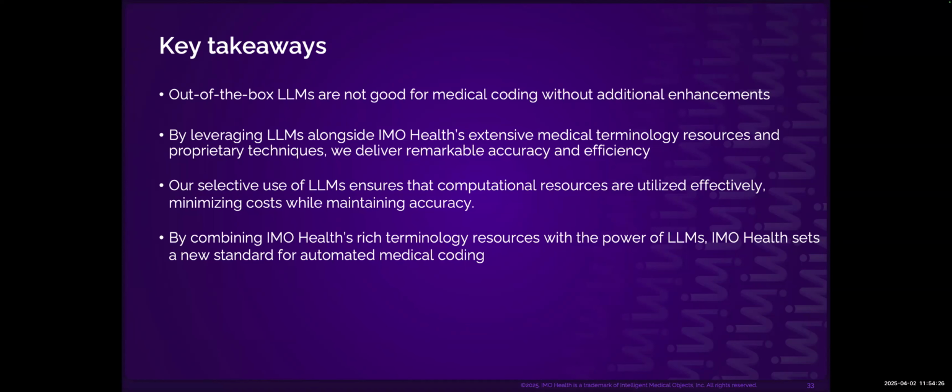Awesome. Okay, two more. How do you ensure that AI coding solutions are keeping up with the frequent updates to medical coding standards?